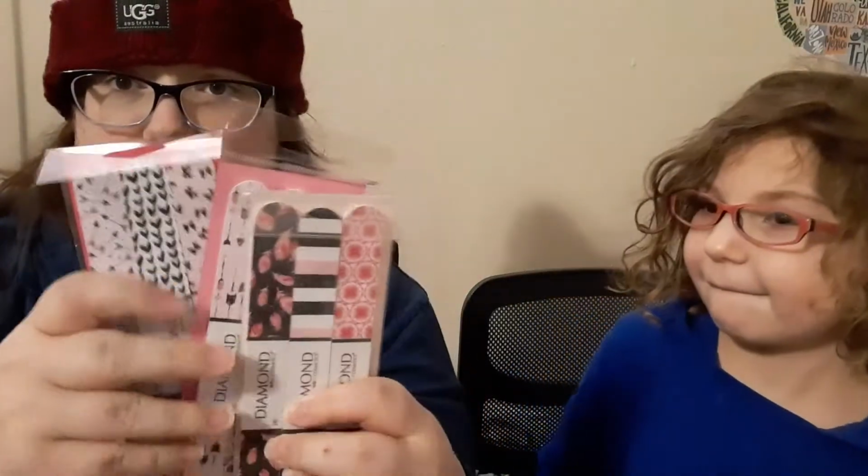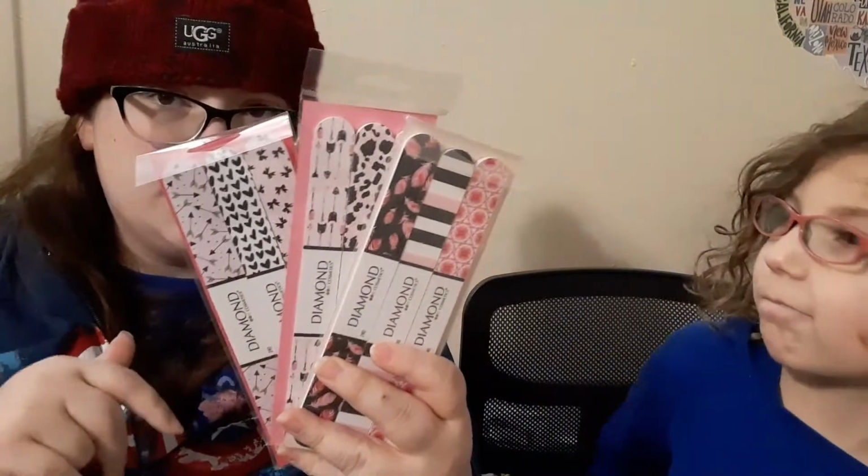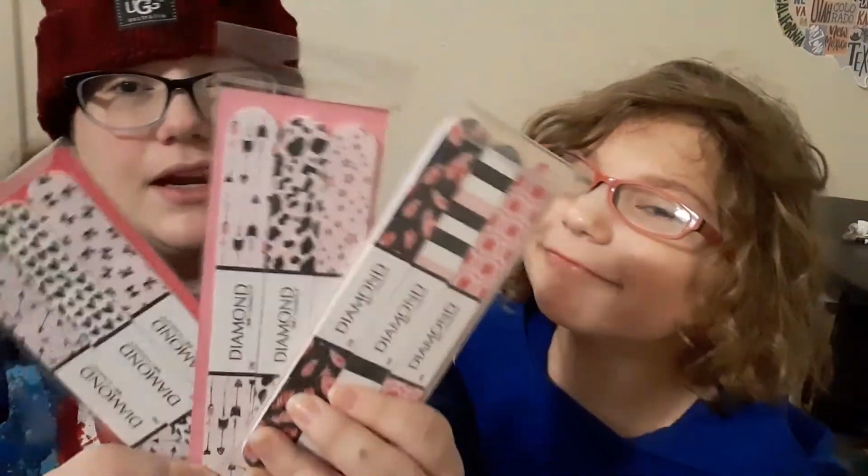So I picked up three of these nail files for my coworkers, and I plan on putting it with a thing of fingernail polish, and I thought it'd be a cute little Valentine's Day gift. So I picked up the three of those. They're all pink, and some have hearts and stuff like that. And I just thought they fit very well with Valentine's Day.